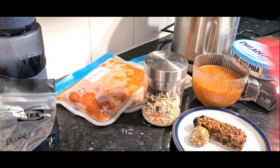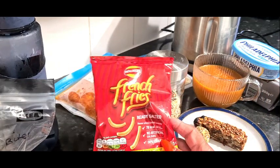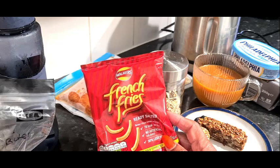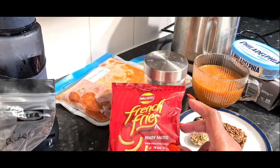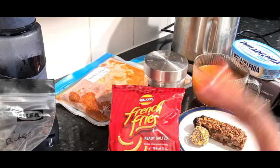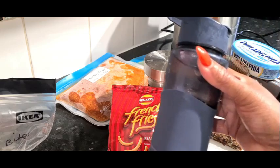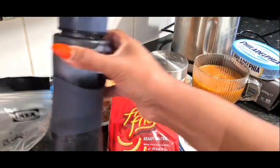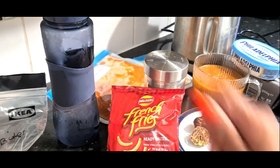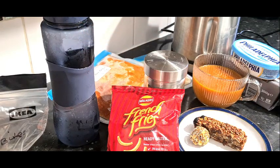And then last but not least, if I want something crunchy and I want that texture, then I'll have a bag of French fries. These are 2 points on the WW plan. So yes, and also most importantly, I keep drinking plenty of water. I like to get through at least 2 of these bottles of water, if not 3 today. So guys, that is my food. That is what I am eating today.